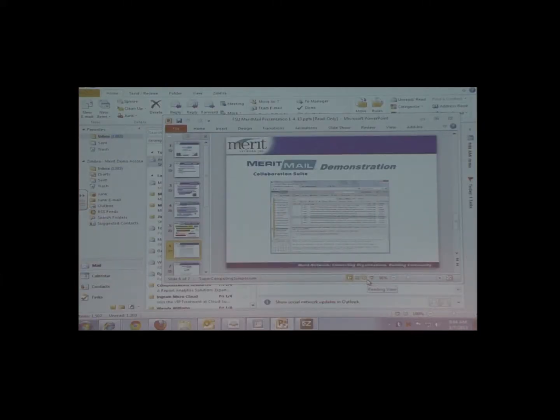So before I move on to the actual demonstration itself, the folks at Ferris IT were kind enough to provide a pretty nice outline, and I want to make sure that we address all the things that were in the outline. So the first of them would be the data storage size per user. And in Merit Mail, we feature unlimited storage per user.